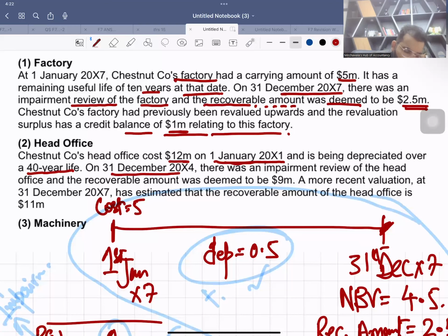On 31st December X4, after four years, there was an impairment review of the head office and the recoverable amount was deemed to be 9 million. So there will be a clear impairment. First, you have to book impairment, and yes, impairment is an expense, no issue. A more recent revaluation at 31st December X7 has estimated the recoverable amount of the head office is 11 million. It first went down and then went up, right? So first there is an impairment and then there is a reversal of impairment on 31st December X7.